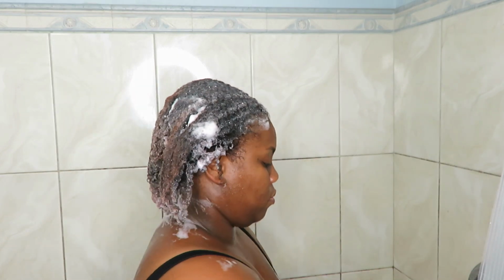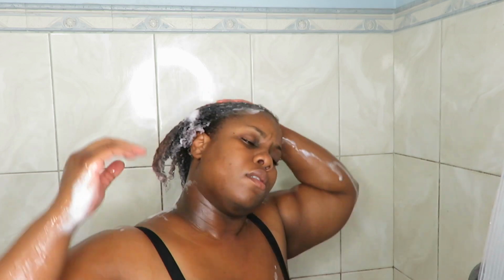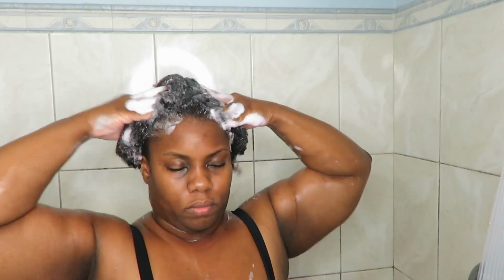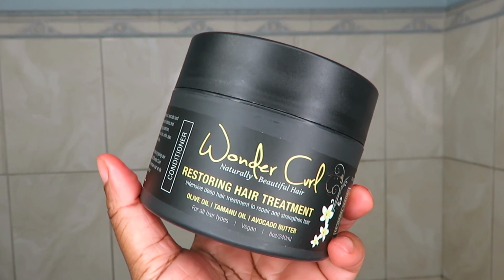It lathers really easily. I lathered it both in my hands and directly into my hair, and when I rinsed it out, it was squeaky clean. My hair was clean. So I follow that up with their restoring hair treatment, which is pretty much their deep conditioner.